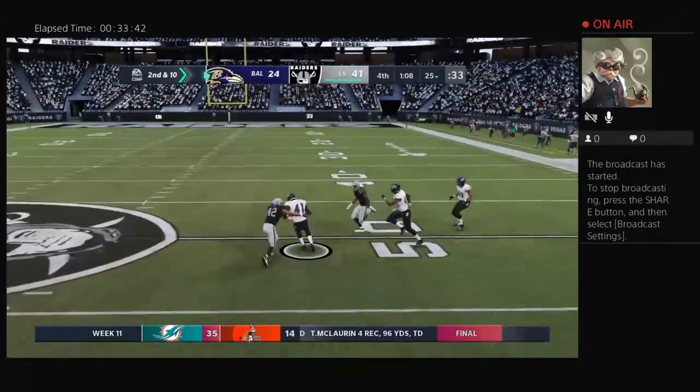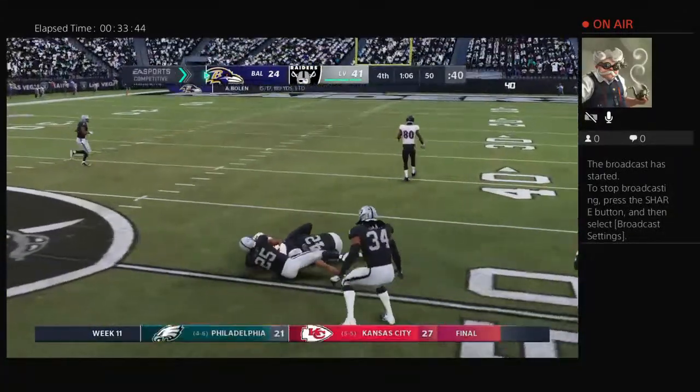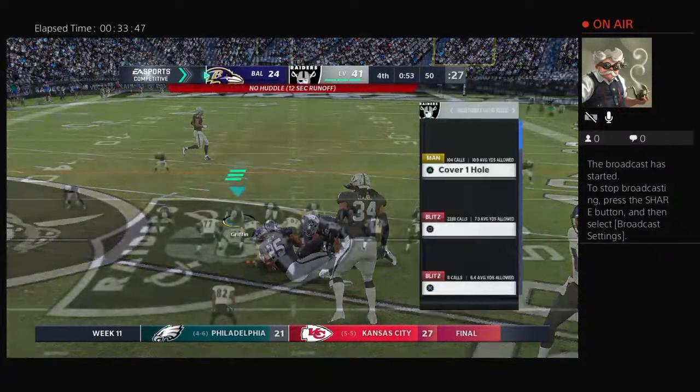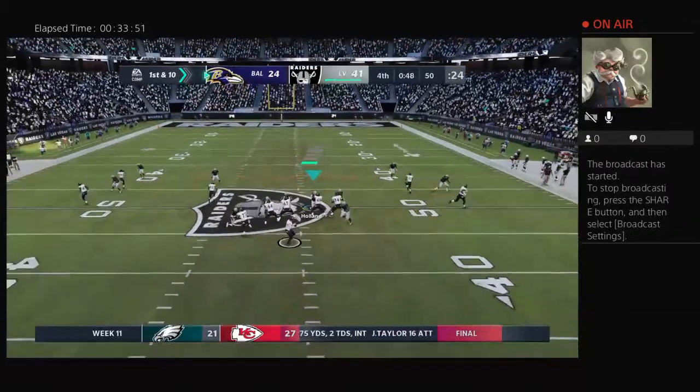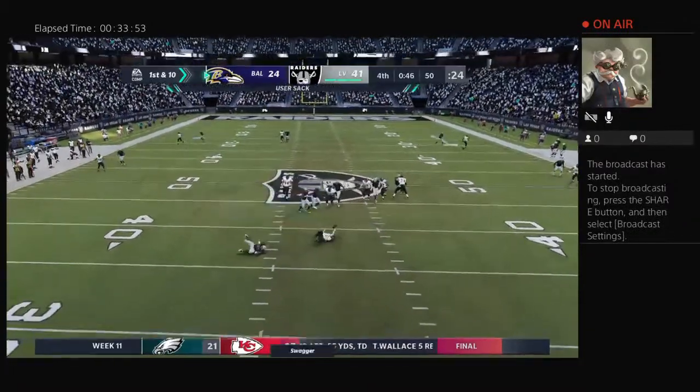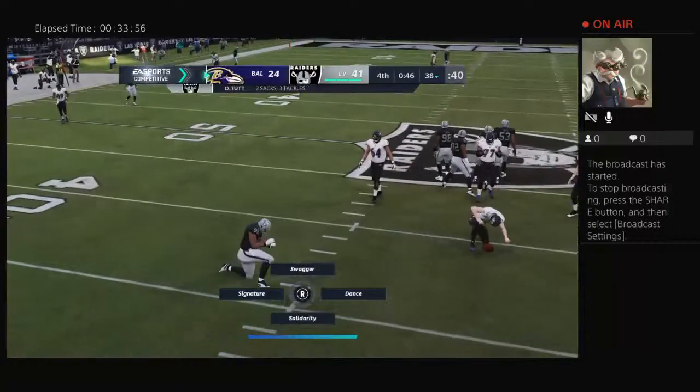He finds it open across the front. Oh, he's got a man wide open, complete. 25 yards there on the catch and run. From the midfield stripe, they'll look to throw. And the Raiders have got him.